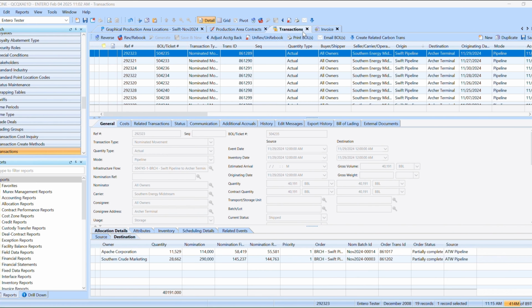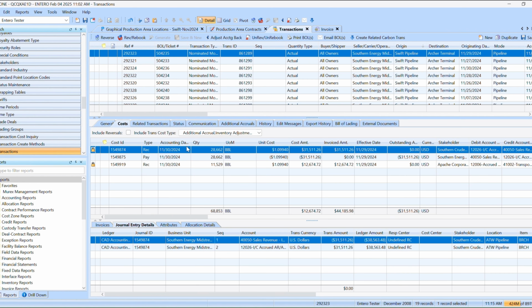With infrastructure and contracts in place, applying volumes becomes effortless. Volumes can flow in automatically from your measurement system, or you can enter them manually when needed. From there, nominations can be used to easily split volumes across multiple shippers. Once the volume is captured, eONE takes over, automatically generating all related costs and journal entries, removing manual work and reducing the chance of error.